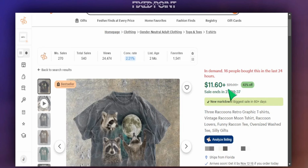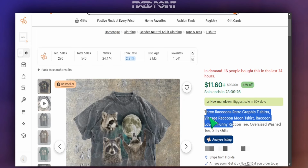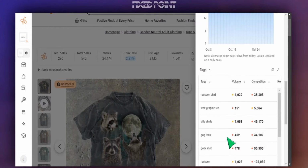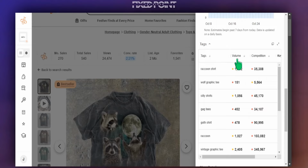Now, another cool thing about Everbee as well is that not only do you see the top trending products here, again, 270 sales in the last 30 days, you can also go in here and see how the keywords are not just visible in the title, but also in the tags. And when you analyze this specific listing here, you can go down to the bottom and see tags that they're using, as well as the search volume for those tags. Now, I'm not too concerned about level of competition with these tags here or the key phrases, but I do want to see which ones they are using to drive in that specific micro niche audience.